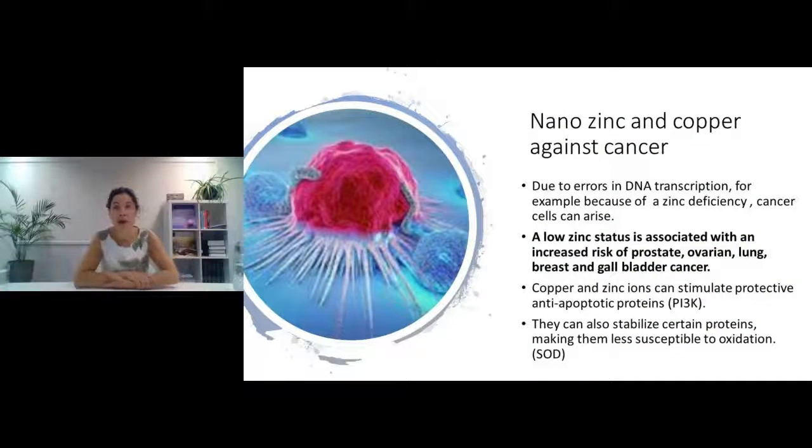Here is a little bit more about cancer. When the DNA gets an error in the transcription, for example because of a zinc deficiency, cancer cells can arise. A low zinc status is actually associated with greatly increased risks of prostate cancer, lung cancer, ovarian cancer, gallbladder cancer, and probably a lack of zinc will also increase the risk of all other forms of cancer.